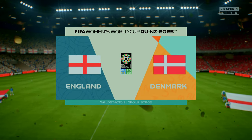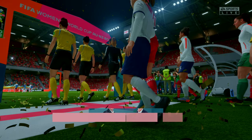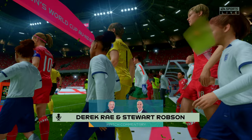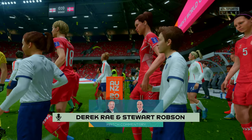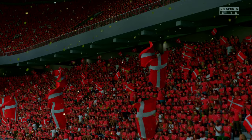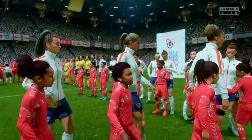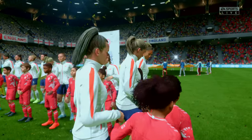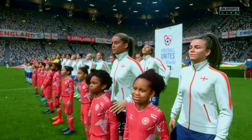And a warm welcome on what is an ideal night for football, you've got to say. My name's Derek Ray, and delighted to have alongside me, as usual on these occasions, Stuart Robson. And it's match day one in the group stage for these two nations here at the 2023 Women's World Cup. It's England against Denmark. Well, I'm looking forward to this one, Derek. It's so important that you get off to a good start. So let's hope both sides go for the win here and we get an exciting match.